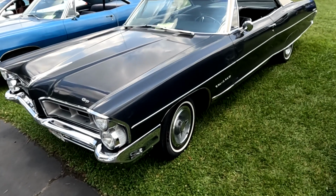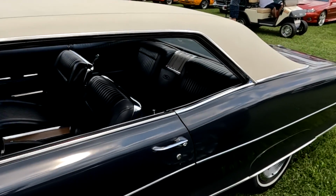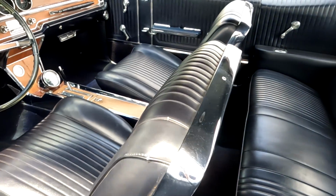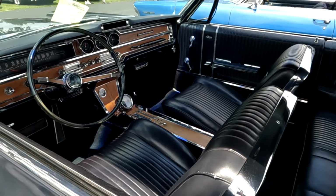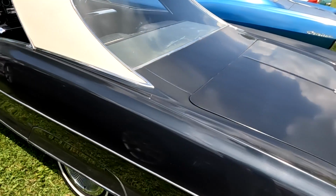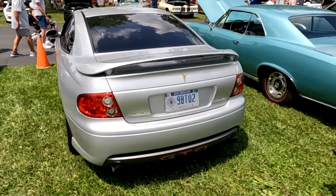Check out this Grand Prix, 1965. This is the boat. Look how long, look how much room there is in the back seat. That's just amazing. It's even got the little OSHA grab bar up front on the glove box. At least a five-body trunk. Some don't consider it to be a GTO, but here's one from, I think, 2004.